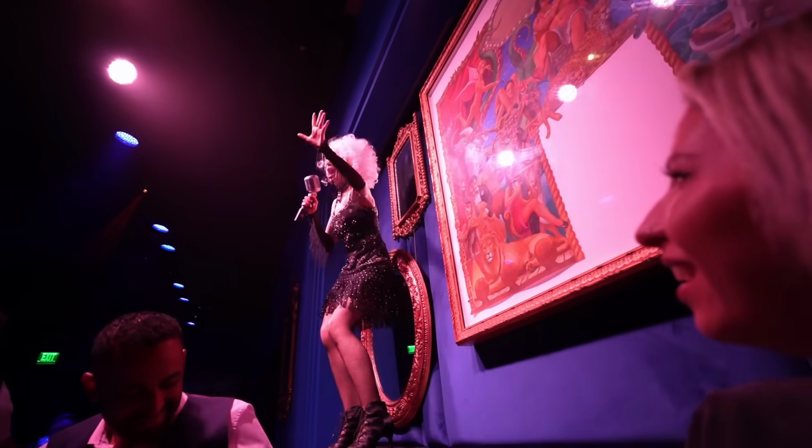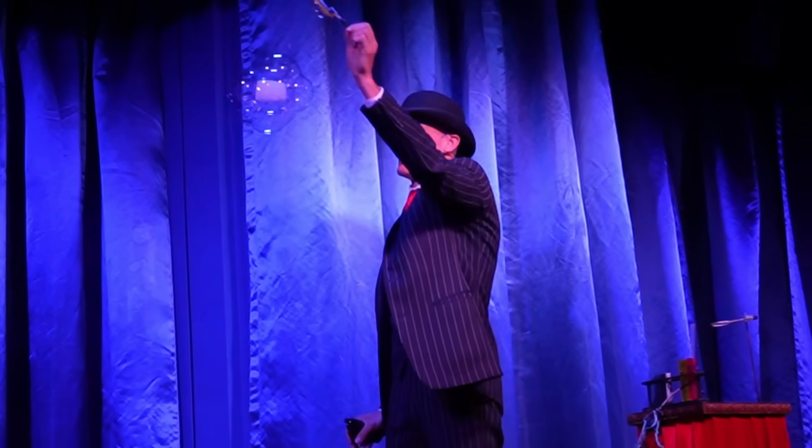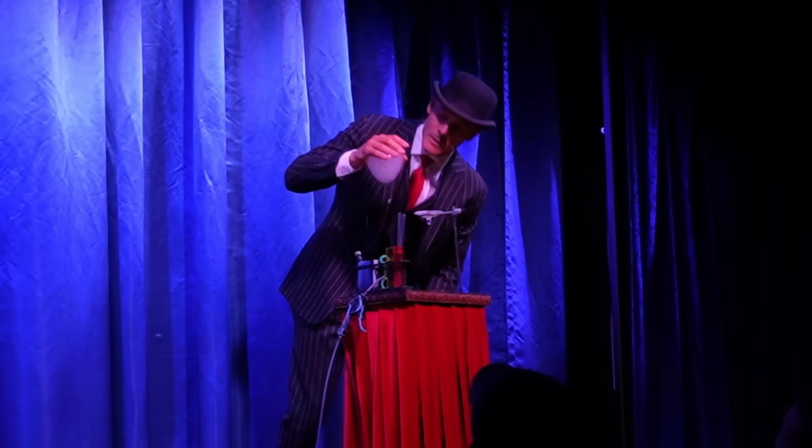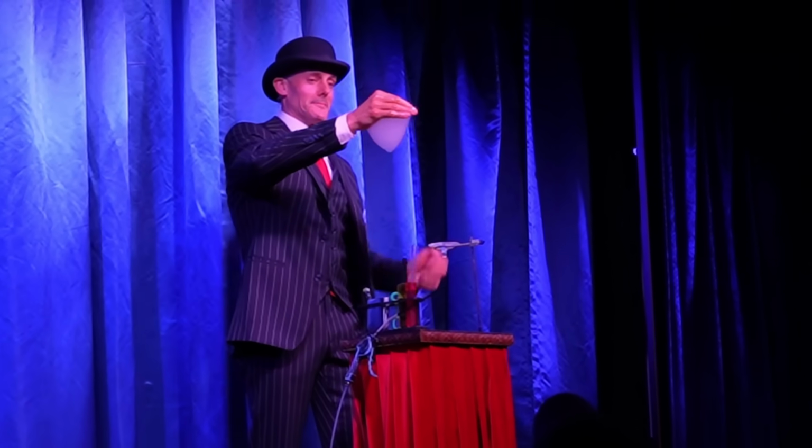They're even almost on top of tables too. But what's really nice is that the show actually happens in between courses. That way you're not trying to eat and watch the show at the same time. So once everybody does finish off their course, then they'll take the plates away and the next portion of the show continues.